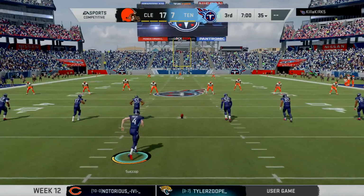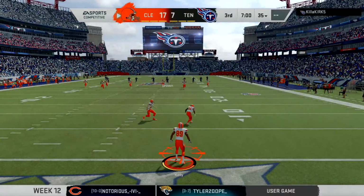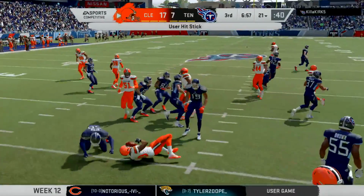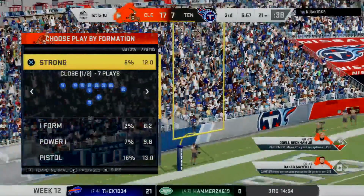The Browns are going to get the second half kickoff, and they've got this lead as well as we are back and underway. This will be taken in at the 1, and he'll take it a yard or so past the 20, call it the 21-yard line.